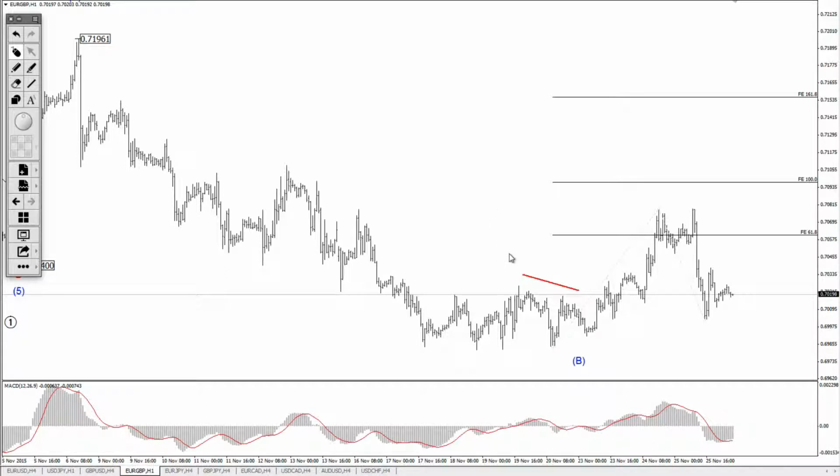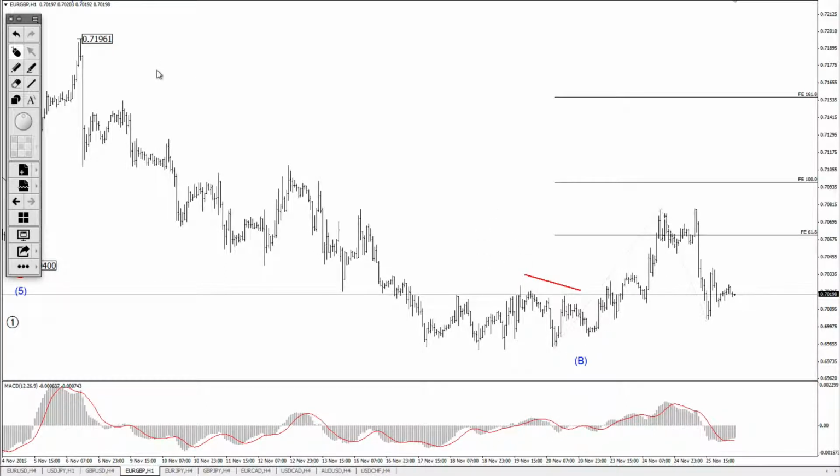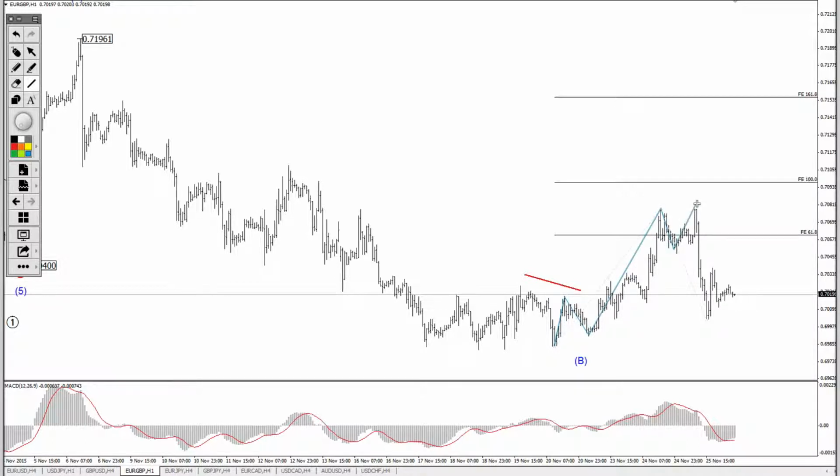There is also a possibility that this was only a smaller correction. We can maybe make out an ABC structure here. This is quite hard to label. There's a lot of overlapping divisions, but perhaps there's one count to be made that this is only an ABC structure, and we have now started the next decline to the downside. This is one possible way to interpret this price action.